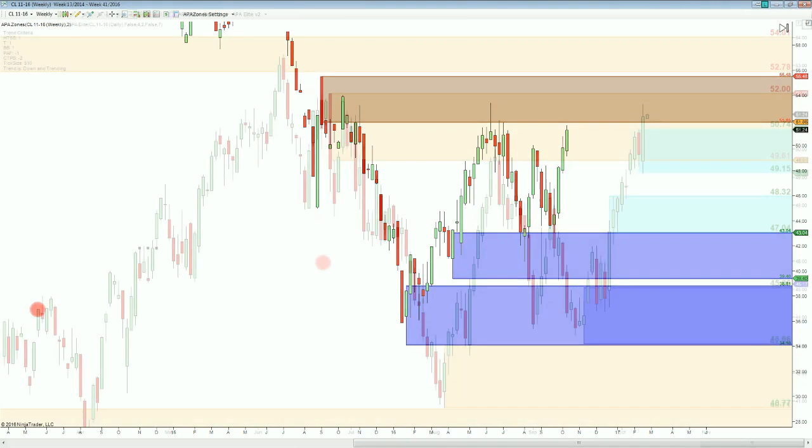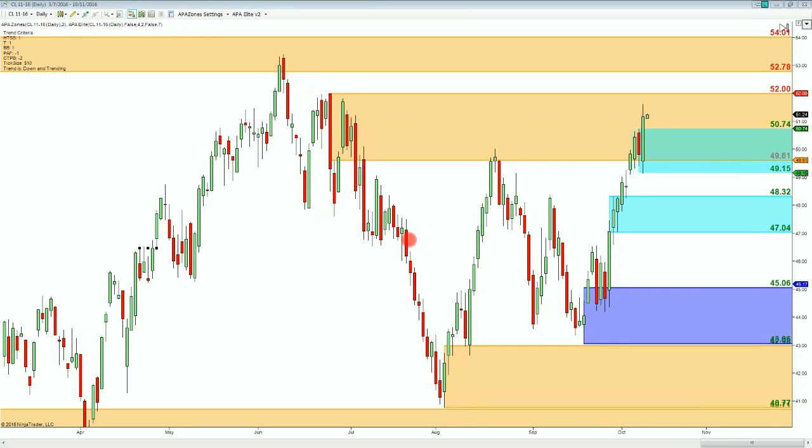So what do we think is going to happen? Moving over to the daily charts, we can see that our trend is technically down. I'm really feeling that this thing is technically in a really big range.